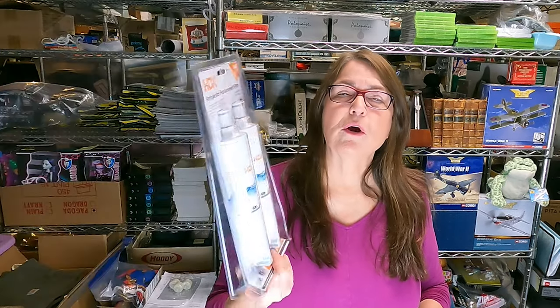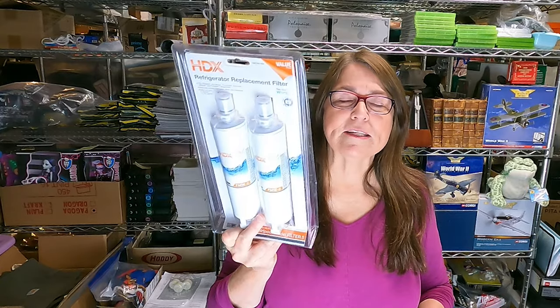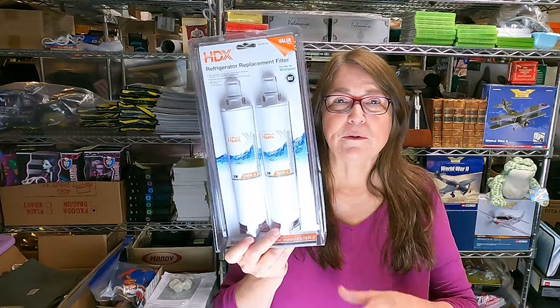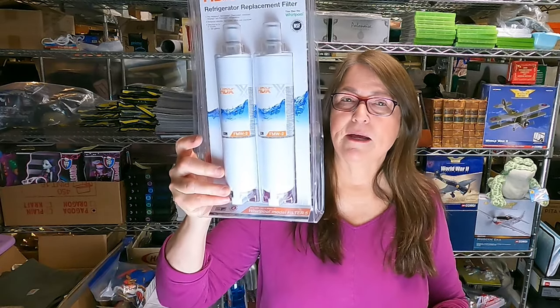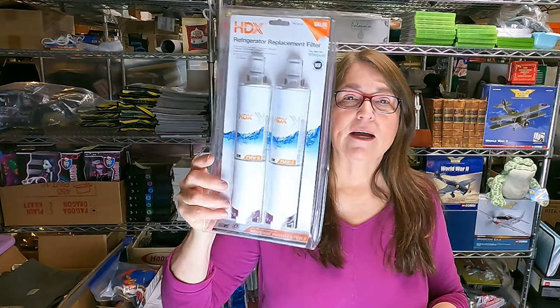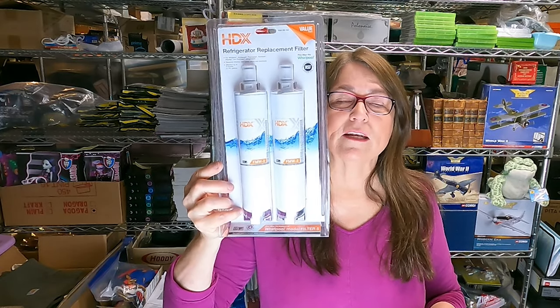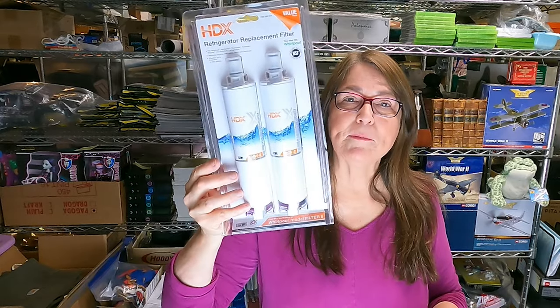Picked these filters up at a garage sale for $2 and they sold for $27.99. I'm pretty sure these are the Home Depot brand. We buy the same ones, but these didn't fit our refrigerator. So I just listed them. I was thinking they might sell, but they sell really well too. I've had these a little bit longer than I usually have them when I sell them.